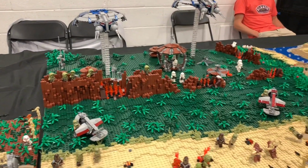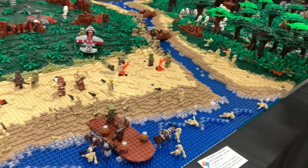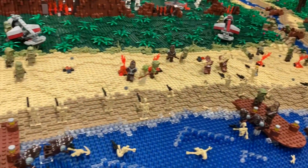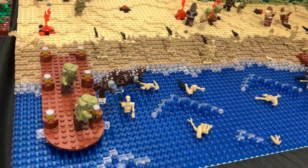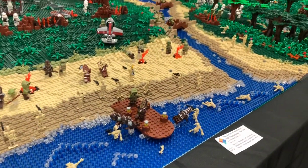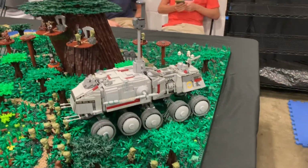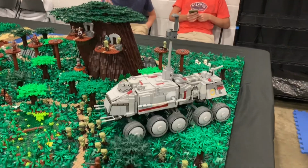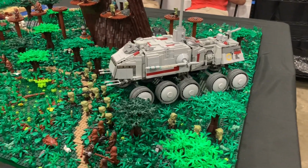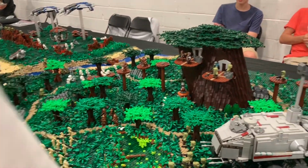You got the wall over there with the droid gunships coming in, swooping in. Kind of looks like a scene out of Vietnam or something. You've got this beach over here with the docks. You've got the Wookiees just jumping off of it, going to town on the B1 battle droids. So this was really fun. This is a really fun MOC. Just awesome. You got the turbo tank over here with all the clones. You got just a big battle going on.